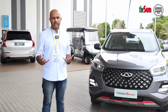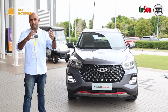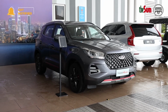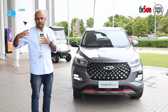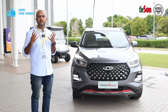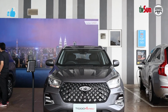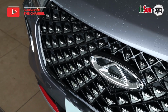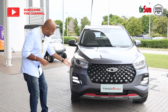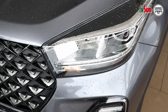Design is always subjective. It's either whether you love it or you don't like it. The Tiggo 4 Pro, well, this is the entry-level model to the entire Chery brand, at least here in Malaysia. And it's actually not a bad design. Of course, it's nothing out of the ordinary. It's not spectacular. It's not going to scream, look at me, especially not in this color. But that grille is especially good looking. It has hints of the HRV in it, especially the HRV RS. Your daytime running lights are here, and basically the regular halogen lamps.